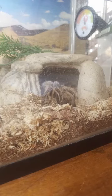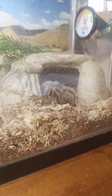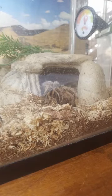Oops, there's one. Let me see if I can get it. Come here. Oh no. I lost a cricket. All right, got one. All right, so just so everyone knows, if she does move for it, she's going to be moving very, very fast. I just want y'all to be aware that that is something that might happen.